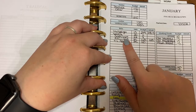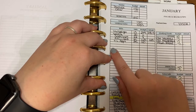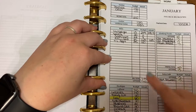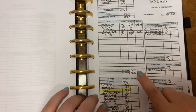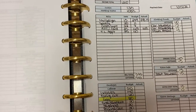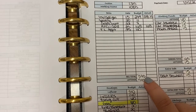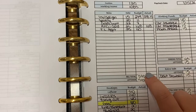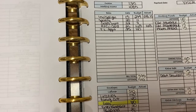Then there's what I already told you I paid, which is my SIN card. Then I have a therapy appointment on the 25th for $110. So my bill total, let me zoom you guys in just a smidge, is $575. $1,085 minus $575 left me with $510.